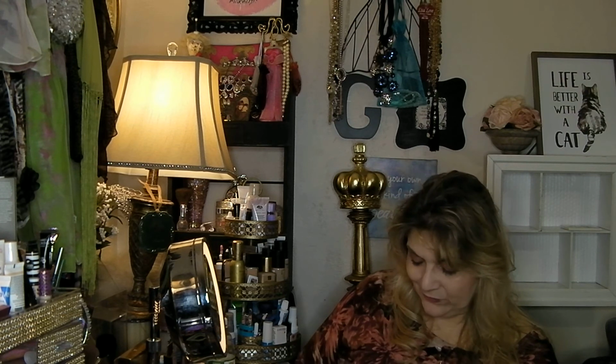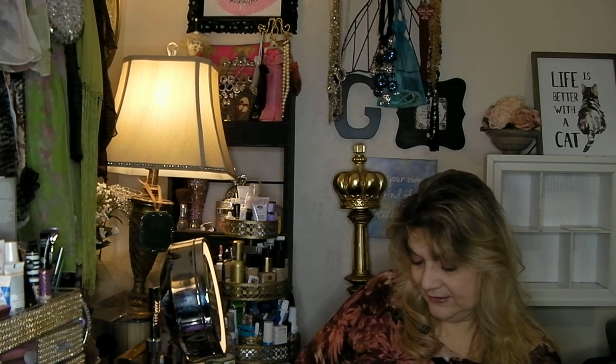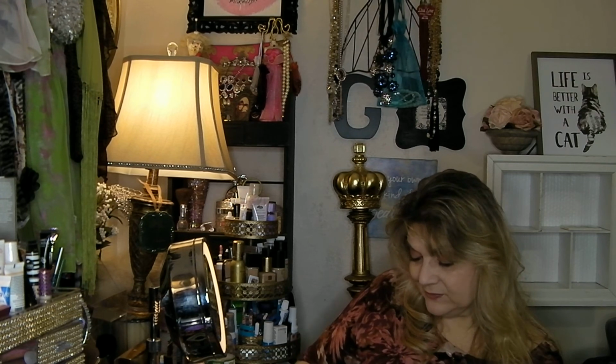Here's the LA Colors Cool. The nudes is at work in my desk. But I really do like the nudes. I haven't tried the cools yet. And here is my last LA Colors. This is the palette Flirty. Let's see if I can get this one open. It is my Pixie by Petra. It's Judy Time. I really like Judy Time.